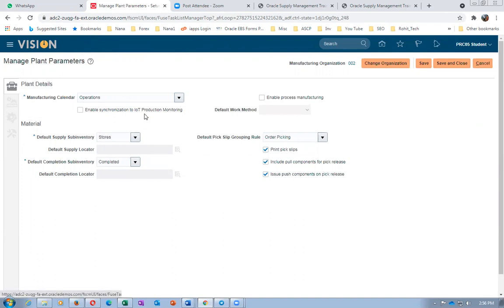The plan details is okay. I'm not making any changes on this now. When the assembly is completed, it will be going into the completed sub-inventory. All the materials are going to be supplied from the stores now. Stores is supplied. This is the default picking.